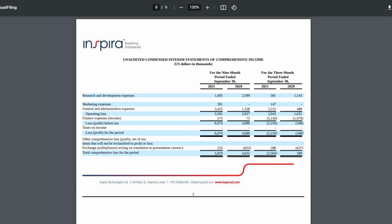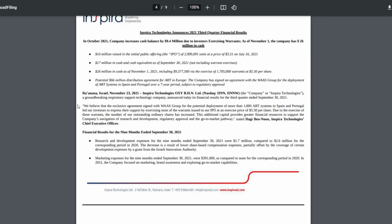Looking at the income statement, we can see that this company is still in its pre-revenue stage and that they have operating losses of 2.9 million for the recent 3-month period and 5.5 million in total so far this year. So at current levels, they do have enough cash runway to fund operations. In fact, we can see here that they actually recorded a small $2.5 million profit for the 3 months up to September 30th. And this was a result of financing income, which was a result of this.